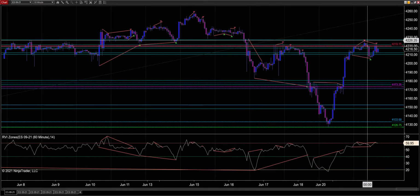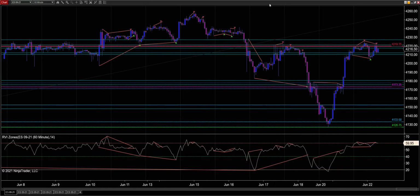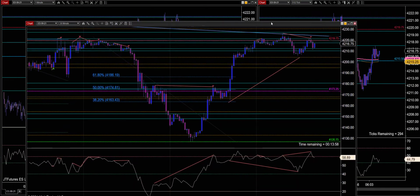So the 60-minute is nice and bearish off the highs, with a small bullish indication when we had that pullback in the pre-market this morning. Let's go over to our intermediate time frames and see what's going on over there.